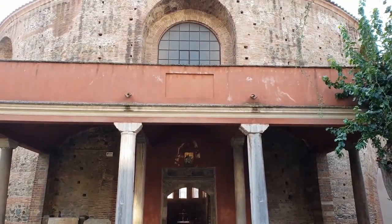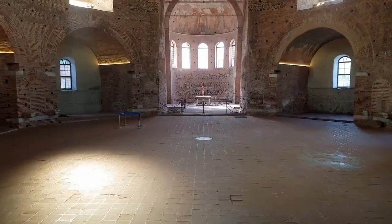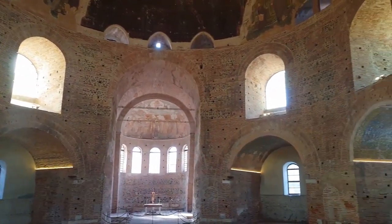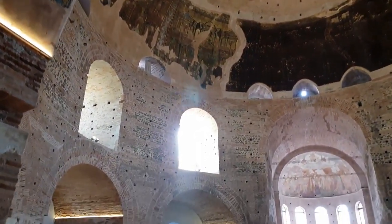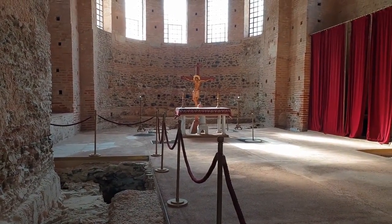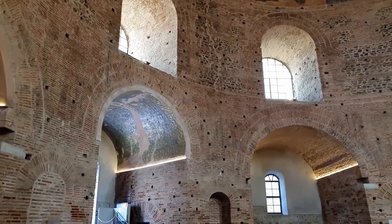The UNESCO-listed rotunda is a mesmerizing space, with a dome 30 meters above the floor that was once pierced with an oculus, like the Pantheon in Rome. The building has been used as a pagan temple, a Christian church, and a mosque throughout the Ottoman period. A minaret is still standing outside. On the walls are newly restored Paleo-Christian mosaics from the 5th century AD.